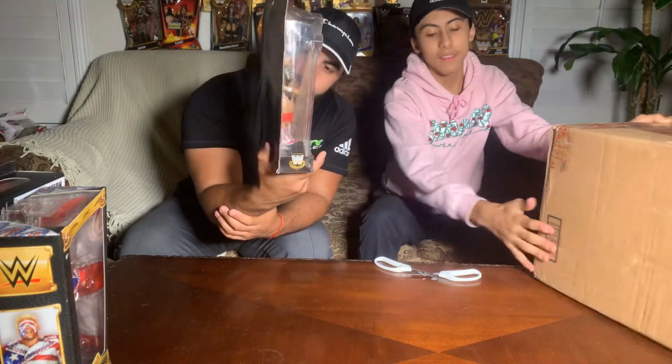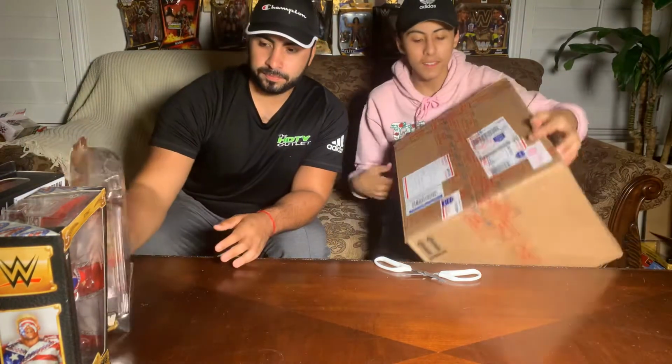This one's opened up from the side, which is unfortunate. Damn it! Oh, it's repackaged, guys. And it's pretty beat up, too. Ah, this one, A1. Let you do the hard one.